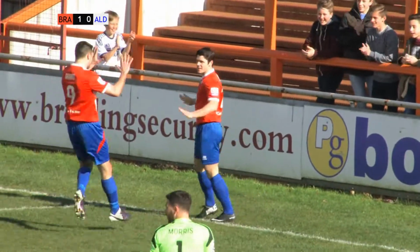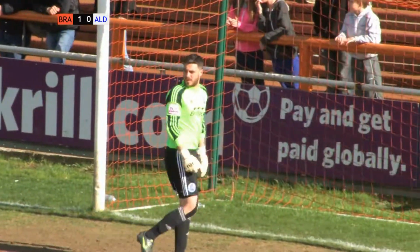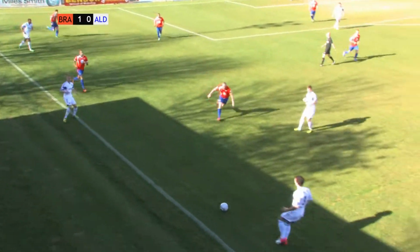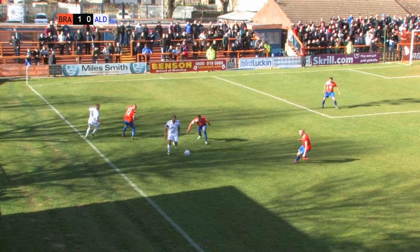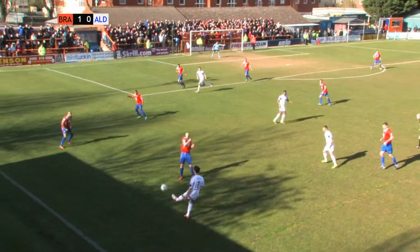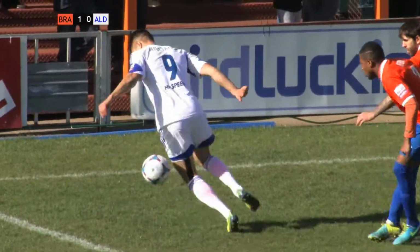There was a mistake there, the keeper came out, the defender, not quite sure who it was, looked like Craig Stanley, and there was confusion. Eventually it just drifts up the line, but it's come back as far as Tonkin, who gets the ball forward again to Josh Scott in the middle of Rowlands, picked up again by Scott. He's trying to work the ball. Tonkin tries to get it down the line, intercepted by Peters, and looks like Aldershot trying to get back in.